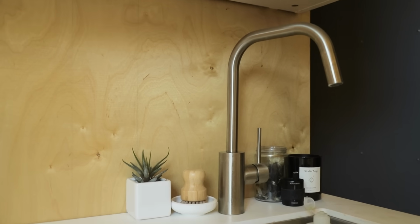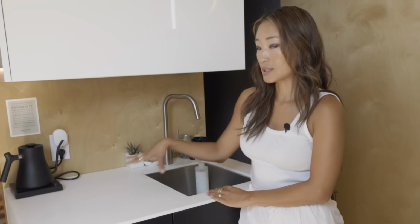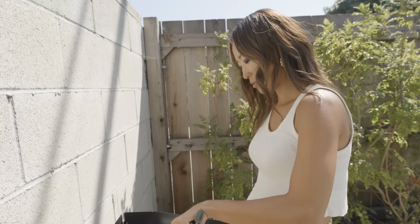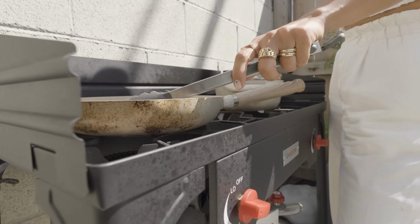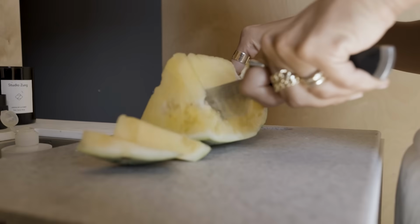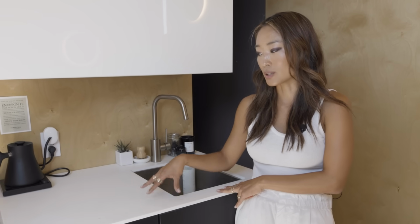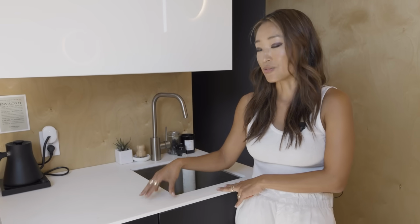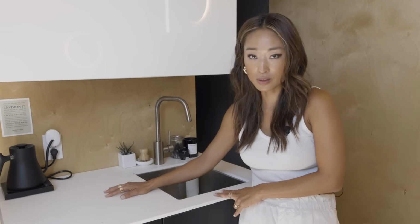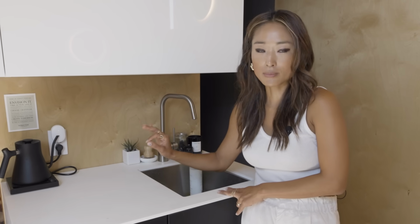This is my kitchenette. I have just the right size sink for me to cook and prep everything. This kitchenette did not have a cooktop, so I solved for that by cooking outside. It's made me really efficient in how I prep everything. With a small space, the Corian top has been extremely useful because it's very durable. I can put hot things on top of the counter directly and it will not damage it.